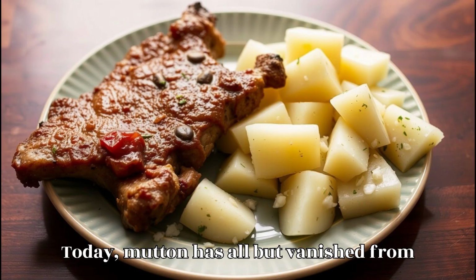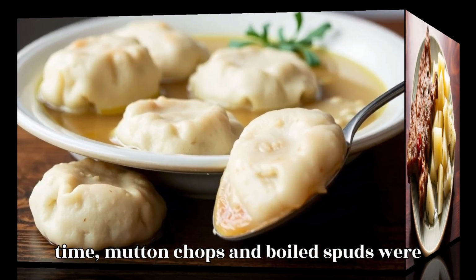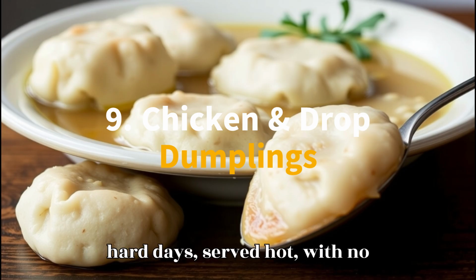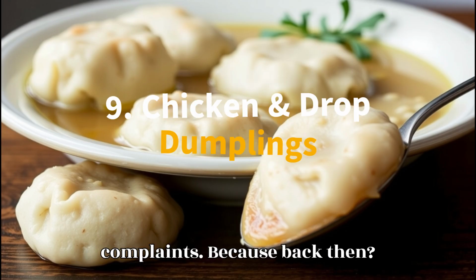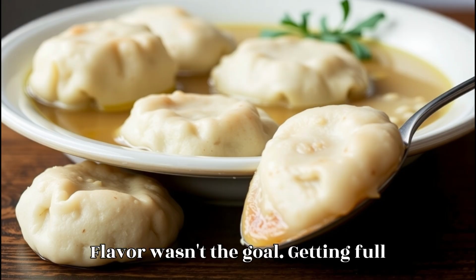Today, mutton has all but vanished from American dinner tables. But once upon a time, mutton chops and boiled spuds were a badge of resilience, plain food for hard days, served hot, with no complaints. Because back then, flavor wasn't the goal.